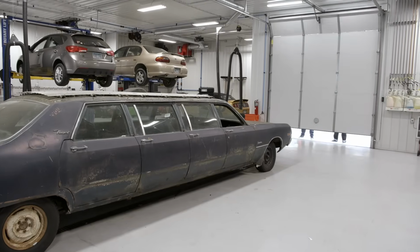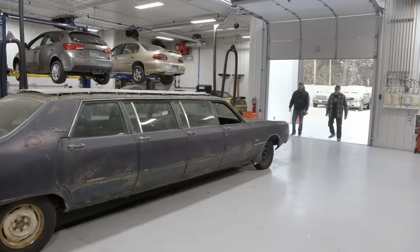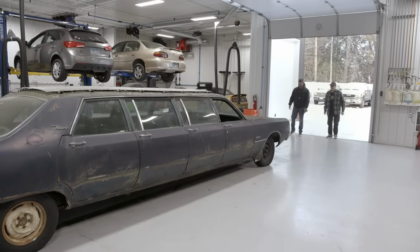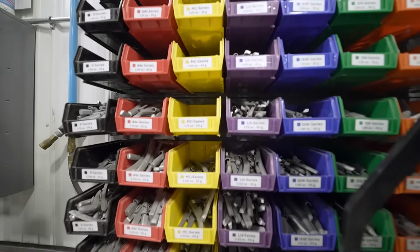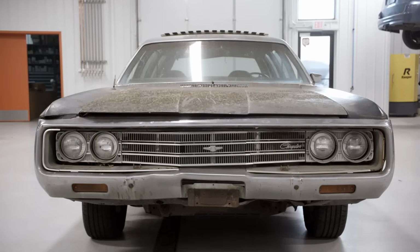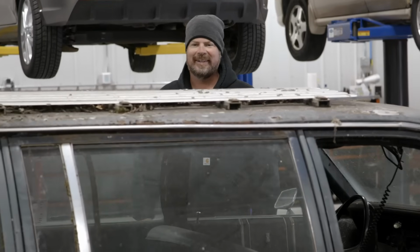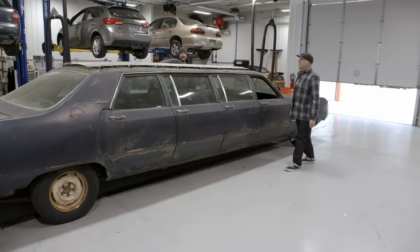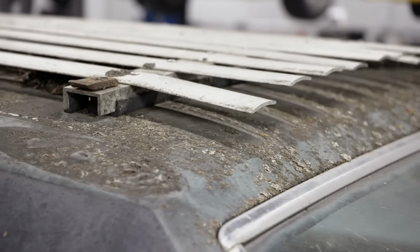It's like opening the Bat Cave here. Open sesame. Wow. Can you smell it from here? No Roadkill car belongs in a shop this nice. This looks a lot better than the last time we saw it. No, it doesn't. Look at the roof rack, dude. There's a lot of stuff growing in there. Oh, and it stinks. Yeah, it's funky.